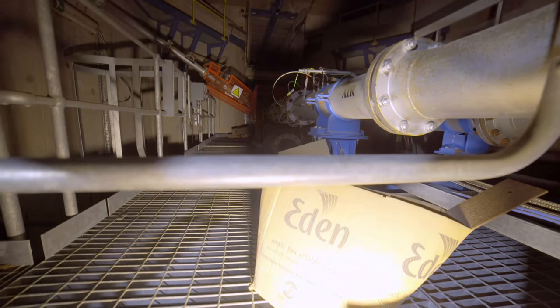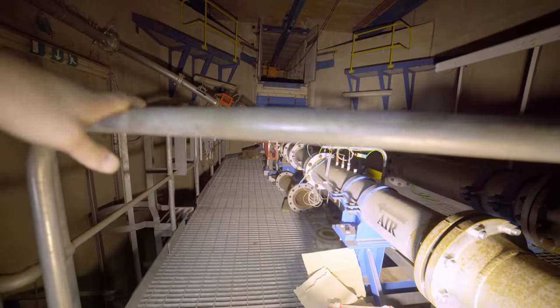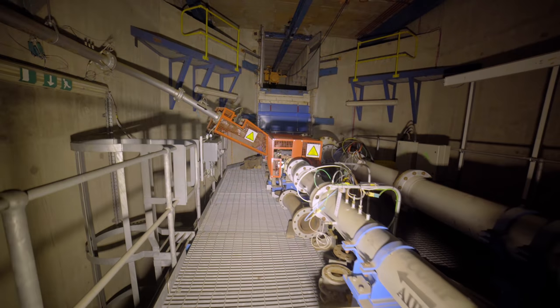These steps are a bit bent. One of them's a bit bent. Bloody hell. It's like some fat bastard's gone up there and just bent it over.